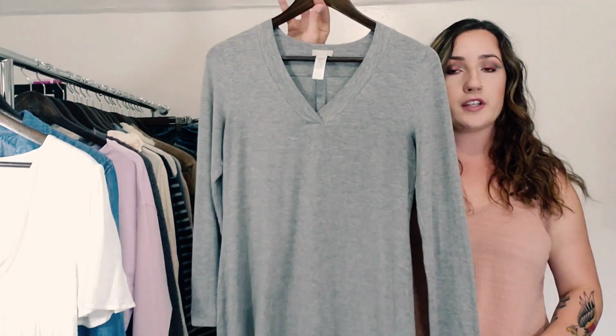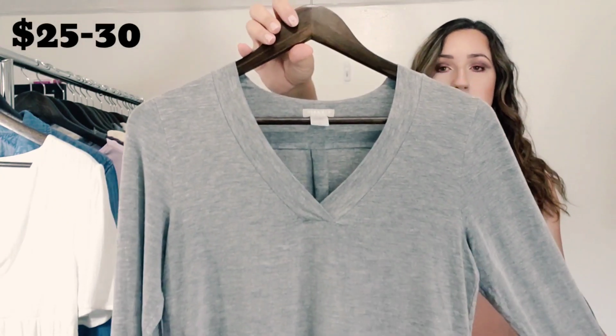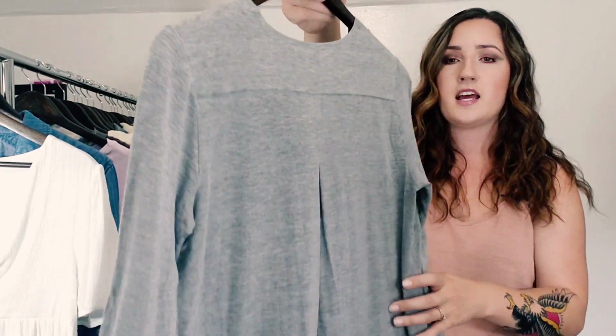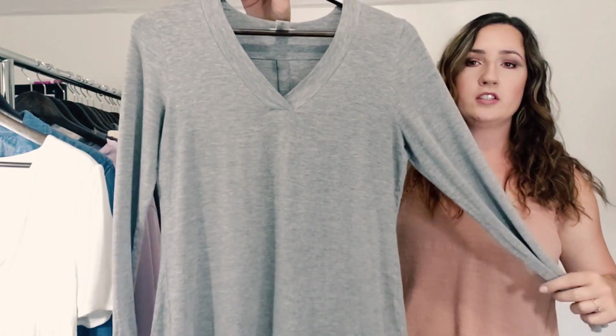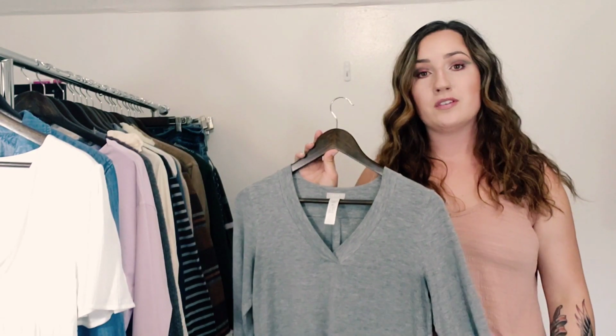I think I should get about 25 or 30 for this one, and it's just a plain gray. I mean, it has a little bit more detail here where the v-neck is and a little bit of pleating on the back, but very, very little. And mostly this brand just sells really comfortable, lightweight, good quality material basics. This would be really good for a minimalist closet or even a capsule wardrobe.